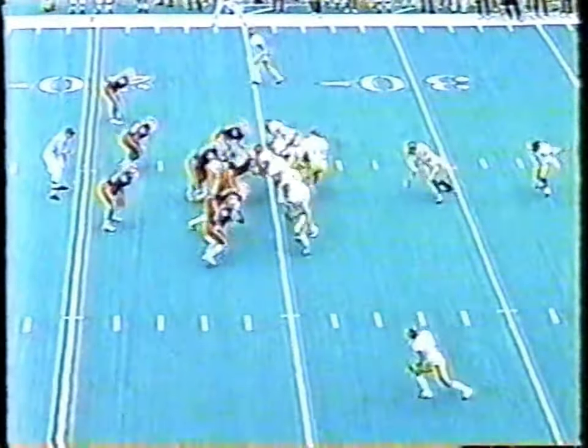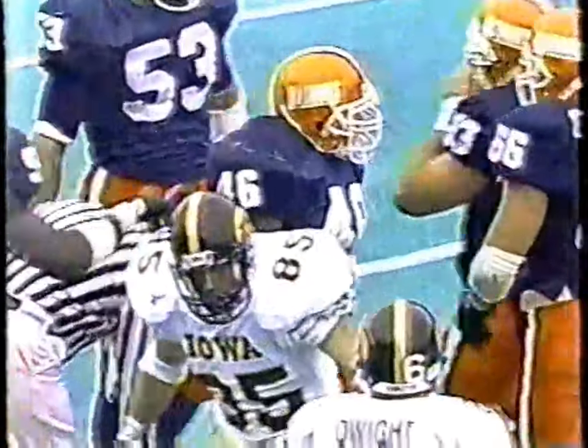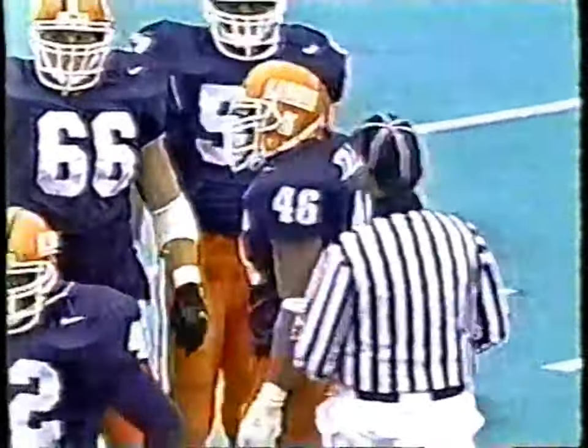Second down. Berger again. Nothing fancy here. And Jeff Wise made the stop for Illinois. So time now becoming a factor as far as the Illini are concerned. They trail by 10. 8:16 left to go.